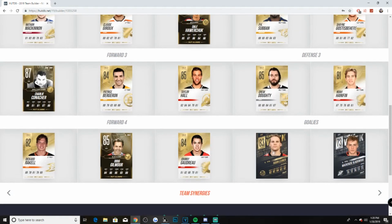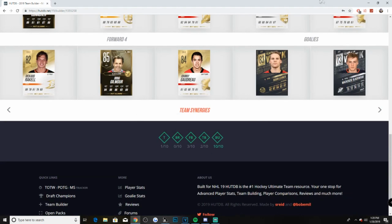Then we got the goaltenders, Robin Leonard. I've heard a lot of good things about him. I tried him a couple times. He's pretty solid as well. He has BU. Same thing for Mackenzie Blackwood. They both have BU, so that's how we activate BU. BU is 10 out of 10 right there, so that helps out the team. It gives you +3 acceleration, agility, durability, and speed, which is very important.